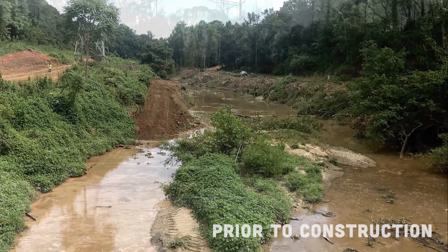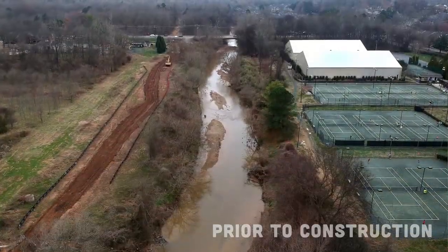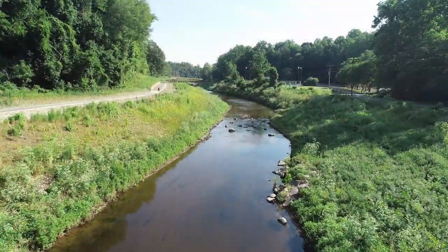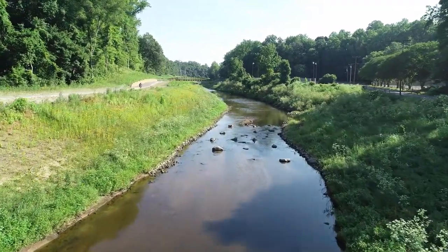Through partnerships between Charlotte-Mecklenburg County Stormwater Services and Mecklenburg County Park and Recreation, this restored section of Little Sugar Creek and its adjacent Greenway were designed and constructed together.